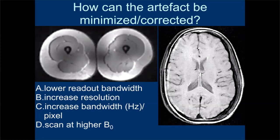And if the bandwidth per pixel was 500, the fat will shift less than a pixel, right? But if the bandwidth is 40 hertz, it would shift 10 pixels. Does that make sense? Yes. So bandwidth per pixel will tell you a lot about your sensitivity to chemical shift and distortions.